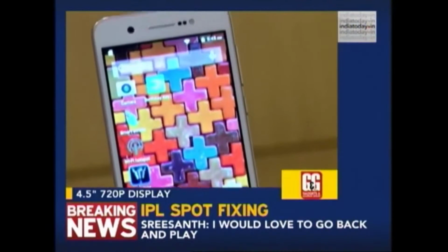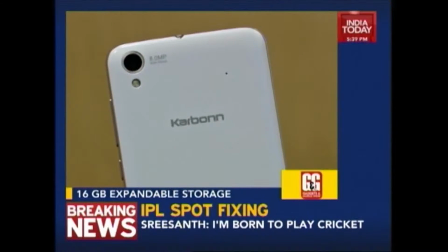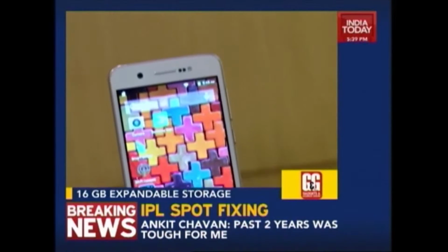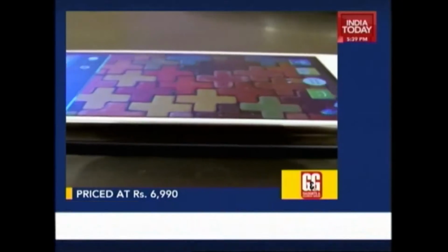The phone has a 4.7-inch HD IPS display. There's an 8-megapixel rear camera with LED flash and there's a 5-megapixel front-facing camera on board as well. The smartphone is priced at 6,990 rupees.